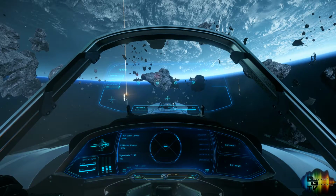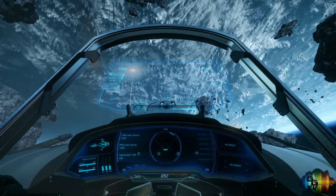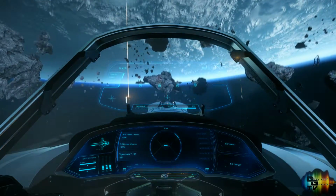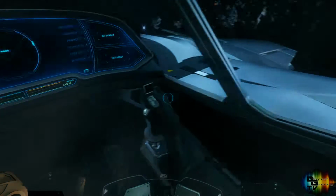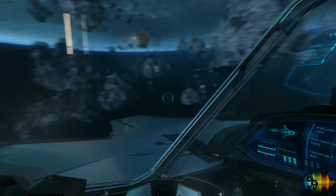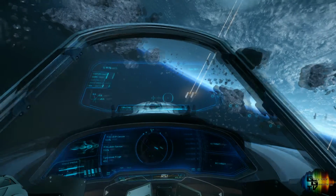Obviously your target displays, and then the information in front of you of your throttle, your fuel capacity and all that in front is very nice, but very nicely done considering it's not on your helmet. It's a nice change, actually not seeing a HUD attached to your helmet visor anymore. And it gives me a more old school feel to it, which I like a lot.